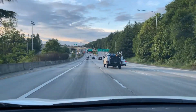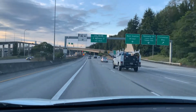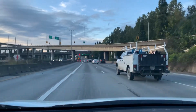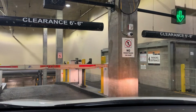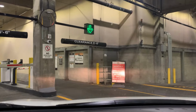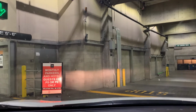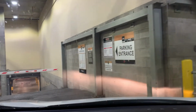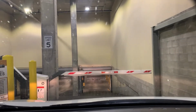I'll be at Whole Foods here in probably 5 or 10 minutes. Hopefully I won't make the wrong turns because I'm not super familiar with Seattle. Okay, so I have to open up the EVgo app in order to get in here. And the car keeps going in neutral. I don't know why either.